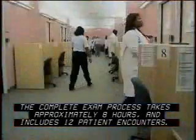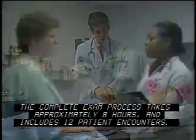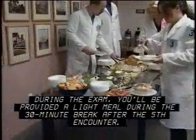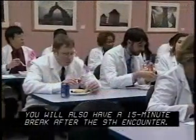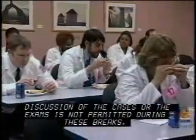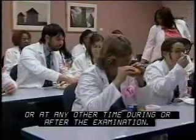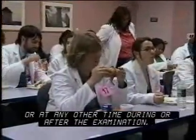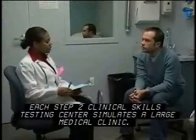The exam. The complete exam process takes approximately 8 hours and includes 12 patient encounters. During the exam, you will be provided a light meal during the 30-minute break after the 5th encounter. You will also have a 15-minute break after the 9th encounter. Discussion of the cases or the exams is not permitted during these breaks or at any other time during or after the examination.